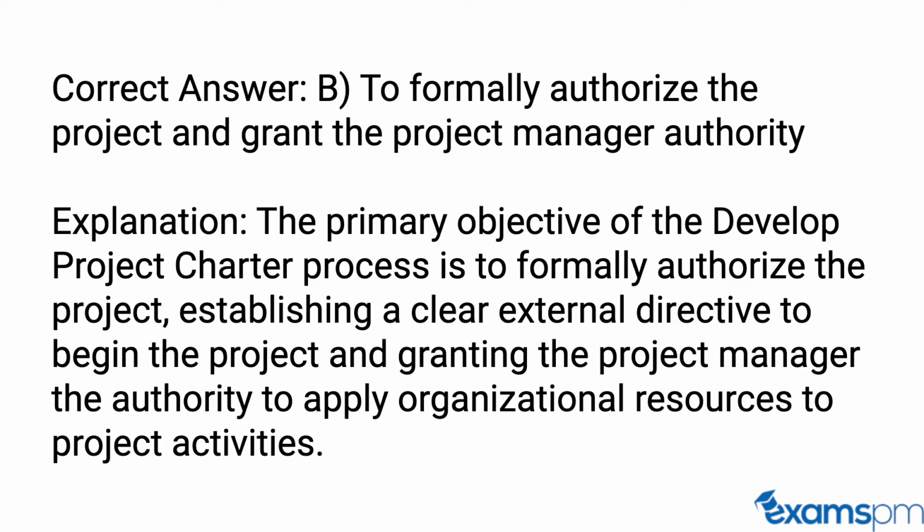Correct answer: B. To formally authorize the project and grant the project manager authority. Explanation: The primary objective of the Develop Project Charter process is to formally authorize the project, establishing a clear external directive to begin the project and granting the project manager the authority to apply organizational resources to project activities.